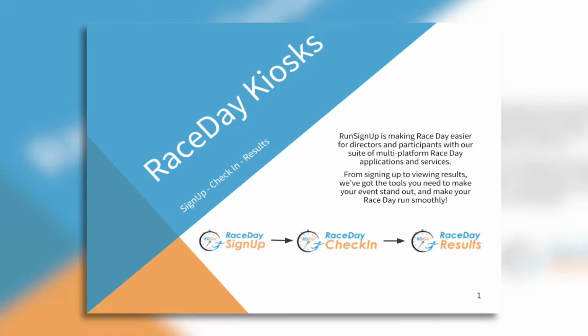So today I was asked to talk about my favorite things in RunSignUp, which are RaceDay kiosks. These are the suite of applications that we've built to help you out on race day, make your event better and run more smoothly. We have a few different things and some new things up the pipeline that are coming down shortly that I'm really excited about.